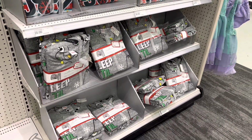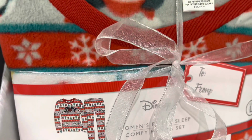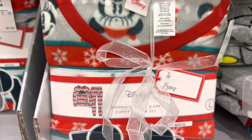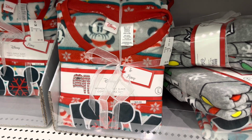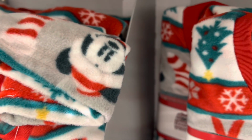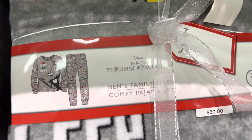Then we found these Disney Christmas PJ sets. They came in men's, women's, kids, and I believe toddlers. They had this Disney one. The women's have Minnie Mouse on it and men's had Mickey on it. They came with the top and then the bottom pants. They were $20 each. So stinking cute if you're doing any family photos, cards, or anything like that for the season. And it does say Joy on the front with a Mickey head. So stinking cute. And then there was a Nightmare Before Christmas themed one that said No Sleep Till Christmas with Jack Skellington, some skulls, and Christmas lights.